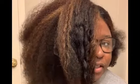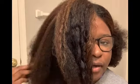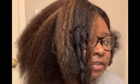So speaking of that texture, sis, let's get rid of the little stragglies. We up here to that part, and you can already tell the difference. This is my finger detangled part, and this part, you can already tell the difference of textures.